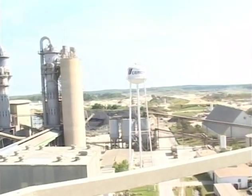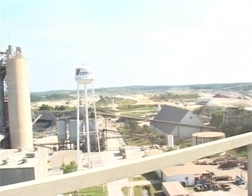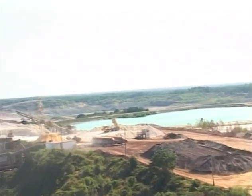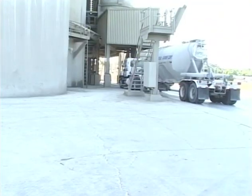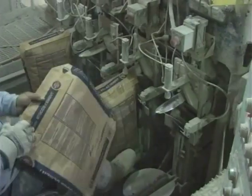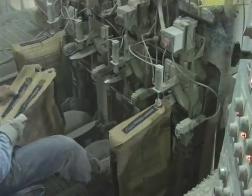Many cement plants are located within close proximity to the mining operation. We are going to cover mining of limestone in more detail later. But for now, be certain to adhere to all traffic signs and always be aware of truck traffic that is supplying the plant. Let's look at some of the hazards associated with the cement production process.